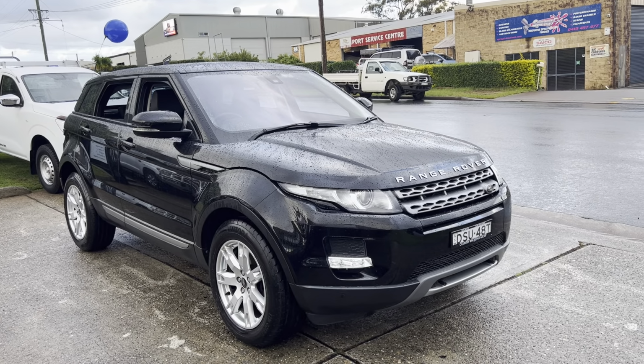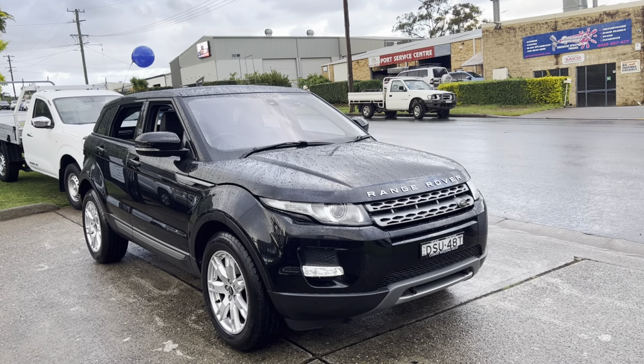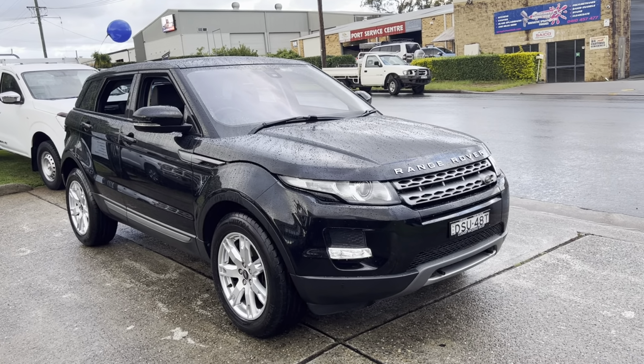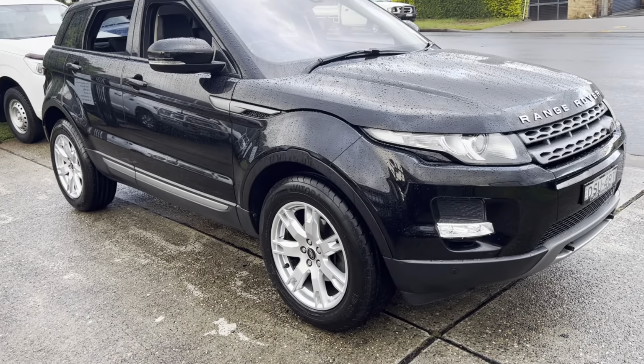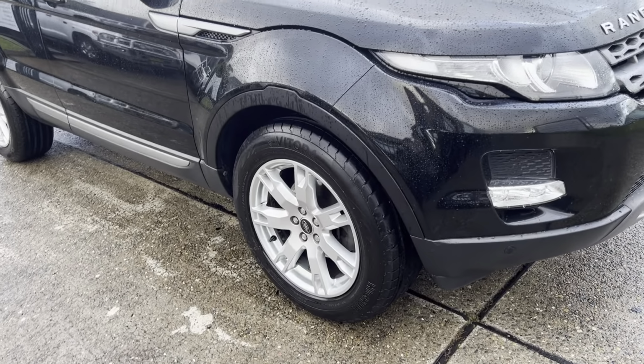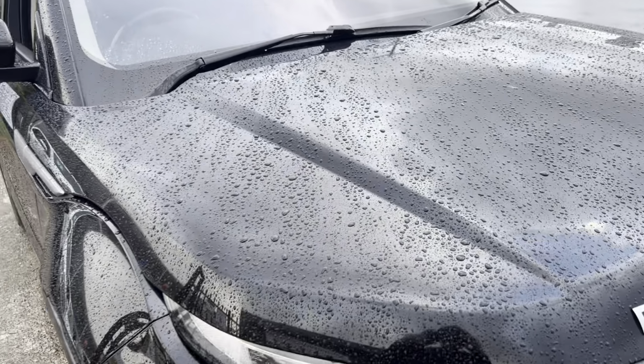Wow, luxury, safety and engineering, economy. This Land Rover Range Rover Evoque SD4 Pure has just arrived in. Simply a stunning looking vehicle. Brand new tyres, factory alloy wheels, carbon black in colour. What a great looking car.